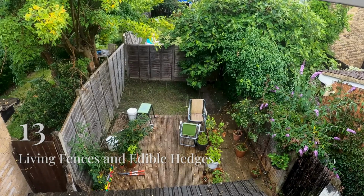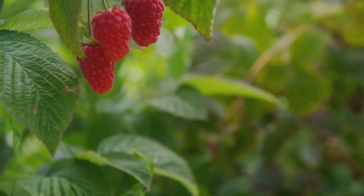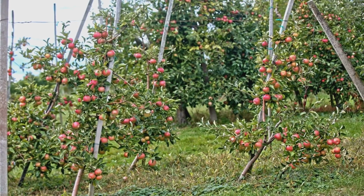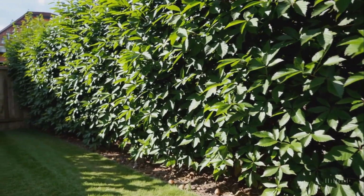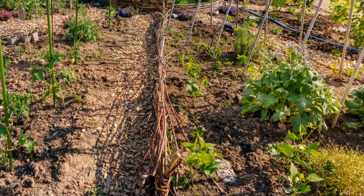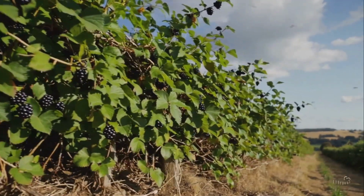Who needs a plain old fence when you can have a living, edible work of art? You can replace traditional boundaries with rows of raspberry canes, espaliered apple trees trained to grow flat against a wall, or a fragrant hazelnut hedge. Living fences offer privacy, create a habitat for wildlife, and provide you with a bounty of fresh, homegrown goodness. Talk about a delicious way to define your space.